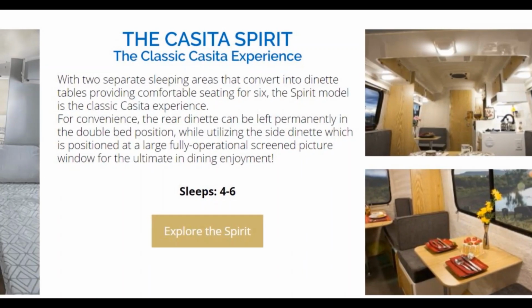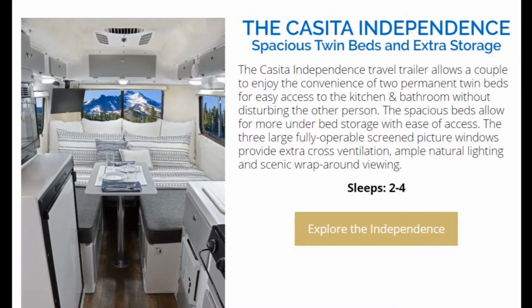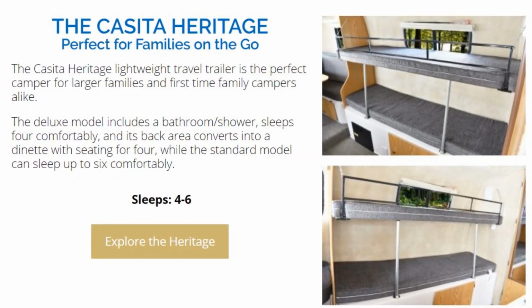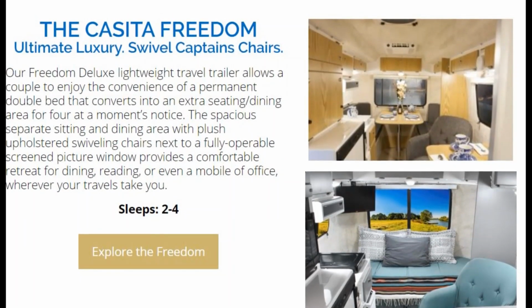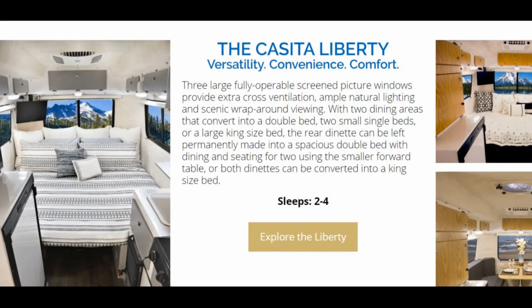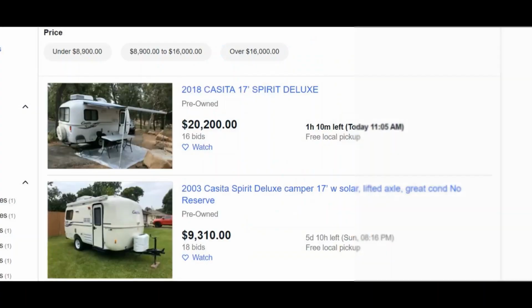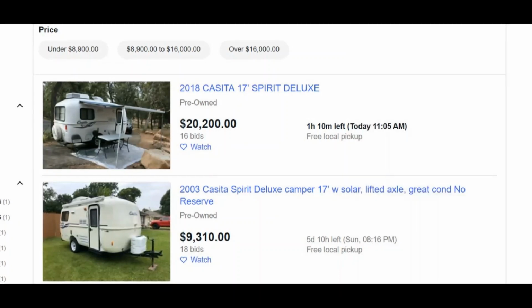There's the Casita Spirit, which is the classic Casita experience, sleeps 4 to 6. There is the Casita Independence, a spacious twin beds with extra storage, sleeps 2 to 4. The Casita Heritage, perfect for families on the go, sleeps 4 to 6. And the Casita Freedom, the ultimate luxury swivel captain's chairs, sleeps 2 to 4. They finished this off with the Casita Liberty, calling it versatility, convenience, and comfort, sleeping 2 to 4. And yeah, have a look at these on their website. See which one catches your eye the most.